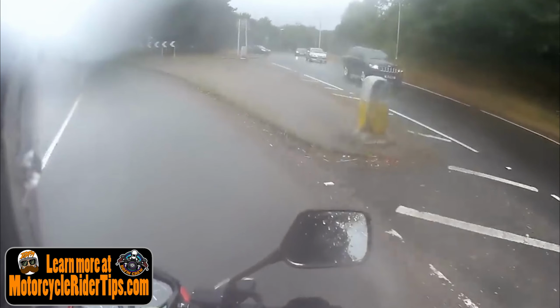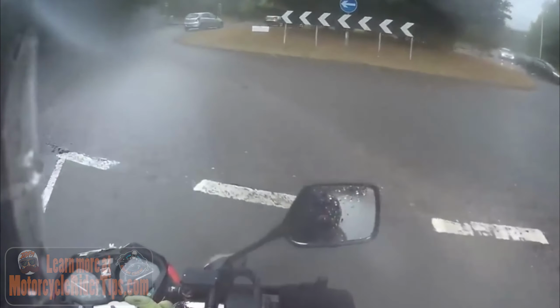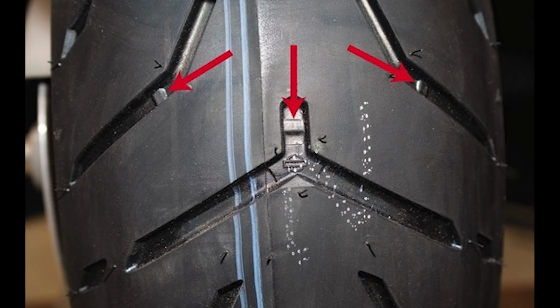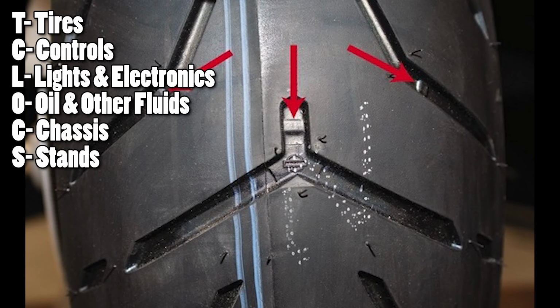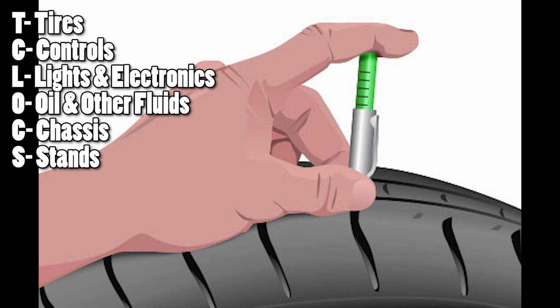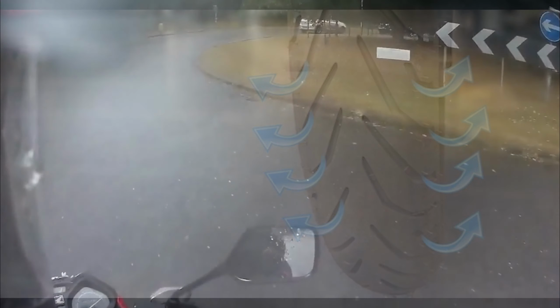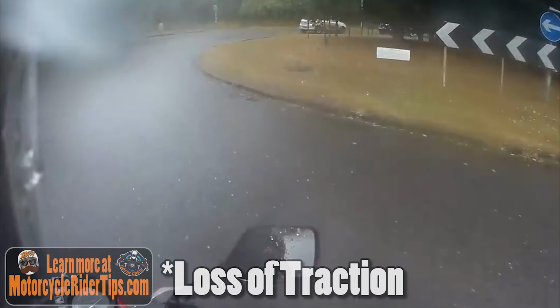I'm not so concerned about the rain, the water itself. I'm not worried about hydroplaning because I make sure that my tires have proper tread depth. That's something you want to check when you do a T-CLOCS, okay? This is something you learn in the MSF BRC1, so I highly recommend taking a class so you can learn a little bit more about that, but I'll have this popped up on screen. You really have to check your tires for the pressure and good tread depth, all these things, because that is what is going to allow you to grip the ground in low traction situations, okay?